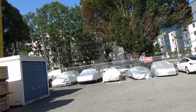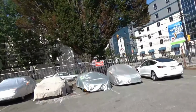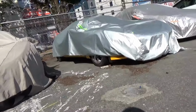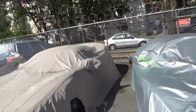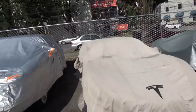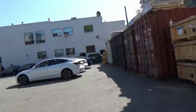So while I was looking around the yard, I think those might be two Roadsters under the covers here. I'm not going to touch the covers, but I just want to see if we can actually see what they are. Yeah, I got a feeling that's got to be a Roadster. Well, there you go with the wheel nut cover, or the lugs. Shows that is a Tesla. So I'm going to assume that this is a Generation 1 Roadster, and that must be one too. Well, there you go. Isn't that awesome?